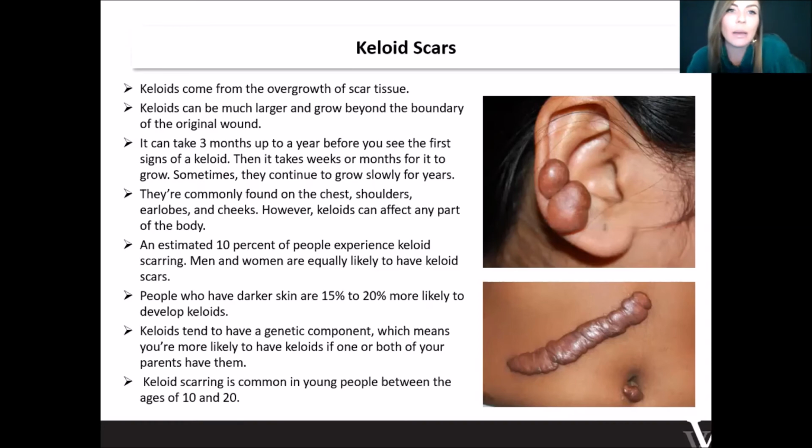Okay, so keloids come from the overgrowth of scar tissue, so similar to hypertrophic scars. Keloids can be much larger and grow beyond the boundaries of the original wound. So this female here, I'm sure her wound wasn't that size, right? So it grows beyond that boundary. Here, down here, she has another keloid. Maybe she got a belly button piercing. Here, maybe she was okay with her first ear piercing, great. So now let's try piercing a couple more times above, and now you end up with keloid. So that's where it's like, don't take the risk.